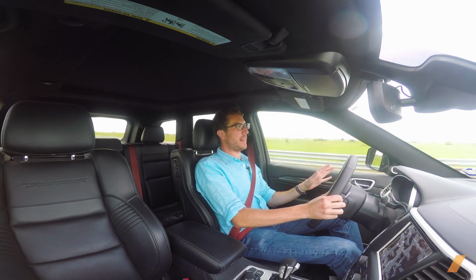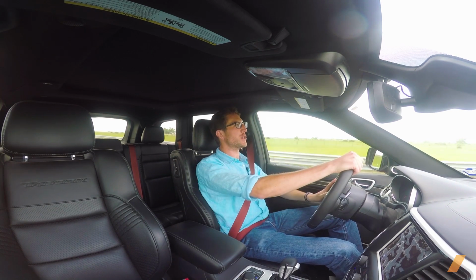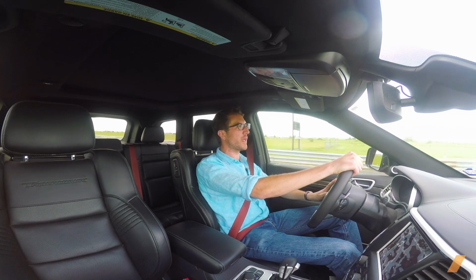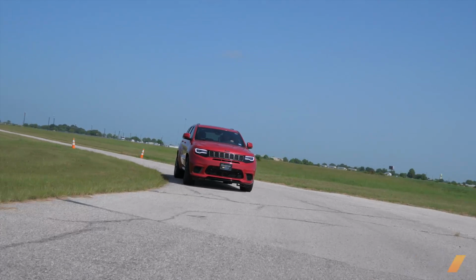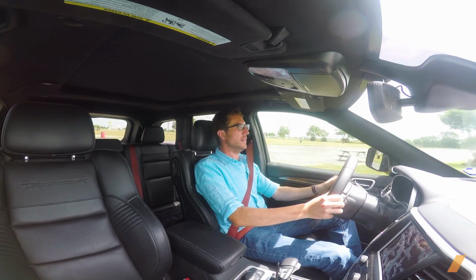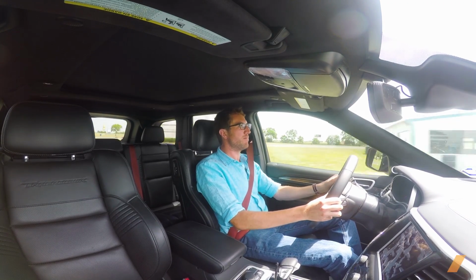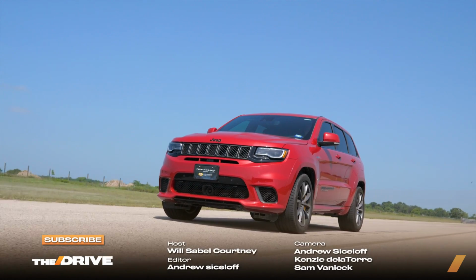You could just take this thing from 0 to 100 all day long, over and over again, and it would never get old. You could sell rides in this damn thing. It is a remarkable piece of engineering, strapping a giant supercharger to an engine.